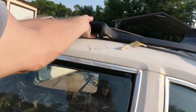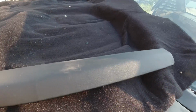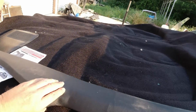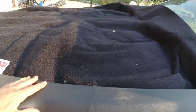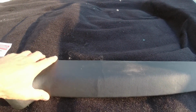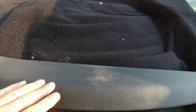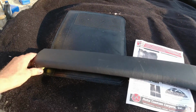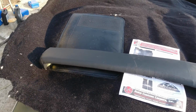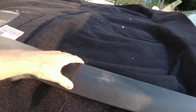Here's my dash. I covered it. Turned out pretty good. It's really hard to stretch. You see a few little spots on there, but that's okay. It's better than what it was. Some guy had commented he had a new one he'd sell me for $400, so figure I'd save $400.